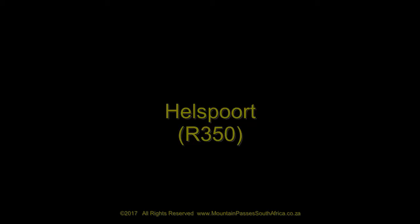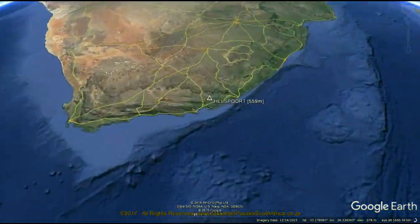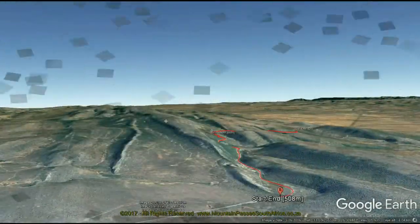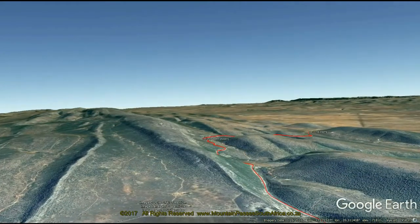The Helspoort Pass is located on the tarred R350 and connects the towns of Grahamstown and Bedford. Both towns have plentiful history dating back to the 1820 settler days, and it is here that the British forces entrenched themselves initially. There were several forts built which are still standing today.